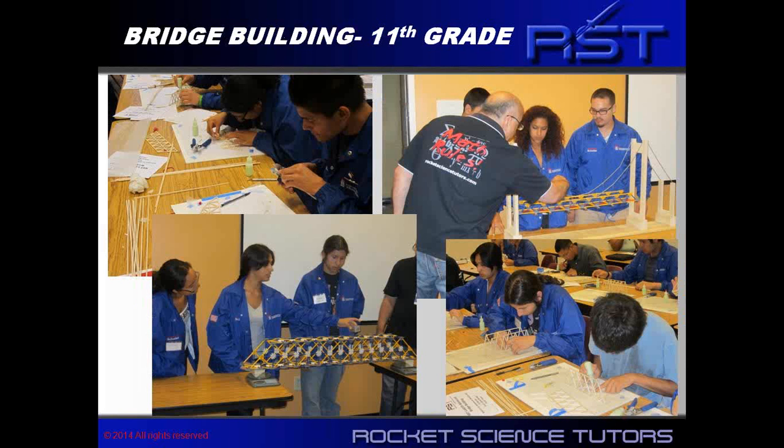So here is with 11th grade students as well. You can see some nice representation of the design process and the testing and the building phases. We also, in the bottom left, here's a Connects bridge that we'll use as demos. Sometimes we bring a couple demos just in the beginning to keep excitement high and help visualize what the students are learning.